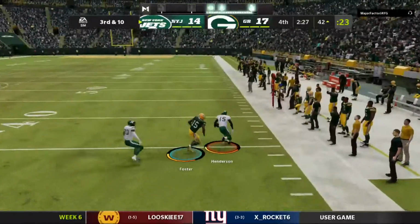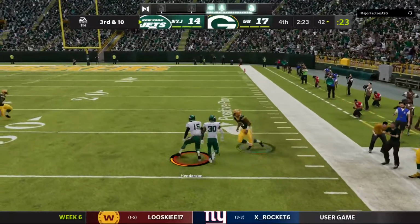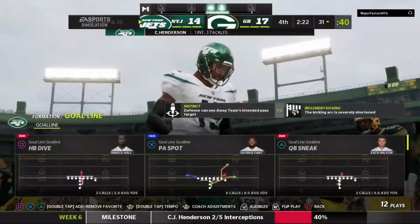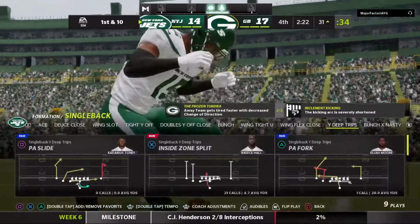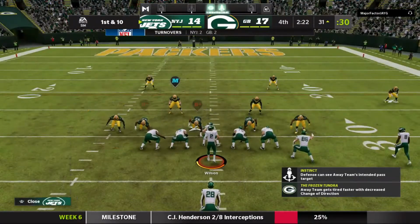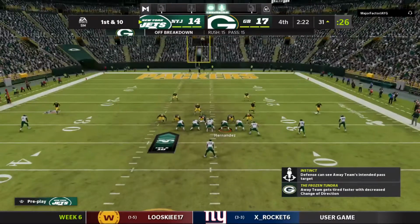And look at this. They get the turnover they needed. It's intercepted. It's C.J. Henderson picking it off. And a great return as he gets this all the way down close to the 30-yard line. A critical error there in a tight game in the fourth. All you talk about is taking care of the football, and especially with a lead here in the fourth quarter, turning it over, now the door is open for the opposition.